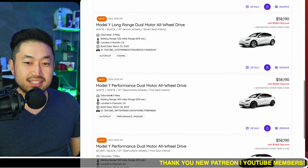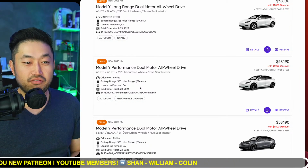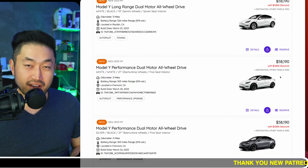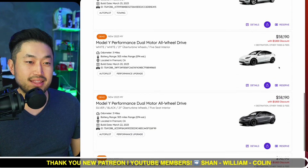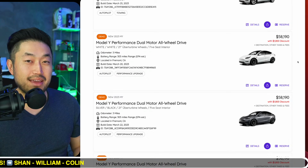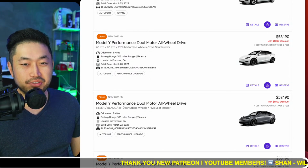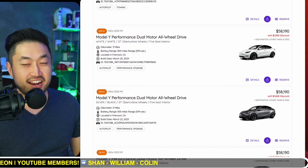But this one really stuck out to me. Two Model Y Performances with 3 miles on them for basically the price of a Model Y Long Range with induction rims. So if you're looking for the best value vehicle right now, in my opinion, because the Model Y Performance has never been this low, it's never been at this price, this is the deal to get. But you could have other focuses or other initiatives on that. But we're going to jump into our next topic. Let me know what your thoughts are on these deals, because the deals are out there.